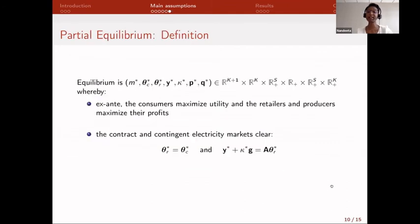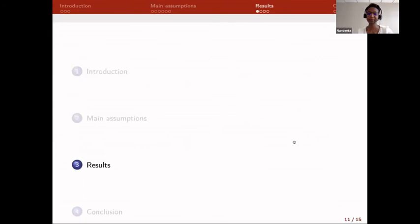Now, with this, I can define a partial equilibrium, which is given by these optimal prices and quantities, which are solution, in fact, to the utility maximization problem of the consumers and to the profit maximization problems of the retailers and producers, and whereby the K contract markets and the S state contingent electricity markets, which are the wholesale markets, clear. Now, does such a solution exist? For this, we will get to the results.